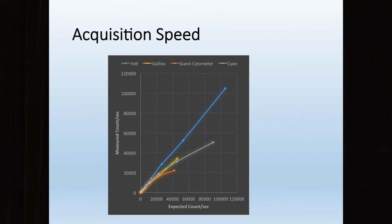There's the Yeti in blue. You can't see my dashed line anymore. It goes up to about, what is that, 105,000. It really would go beyond that. The problem is I start getting so many coincidence events that it's hard to really calculate the number that's there.